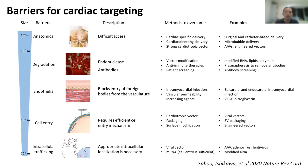Here are some of the barriers for cardiac targeting. From the top, it becomes smaller and smaller when you reach down. The first one is anatomical barrier. So the heart is inside this chest cavity and it's protected, so it's hard to target. When you try to get through the vascular route, there is blood that always tries to inhibit external materials to reach the heart. Even if it reaches the heart, there's an endothelial barrier that blocks materials to get into the heart. And even if it passes this barrier, there are hurdles for cell entry and also intracellular trafficking. All of these are very important, but today we will focus on the top three, anatomical to endothelial.